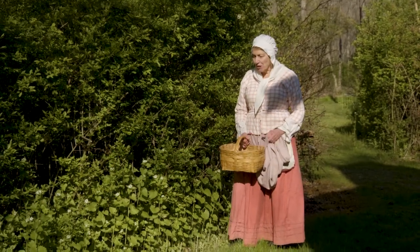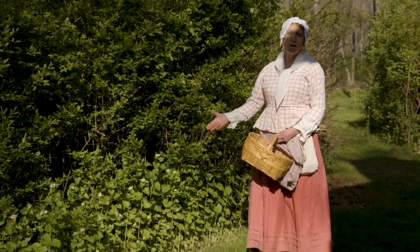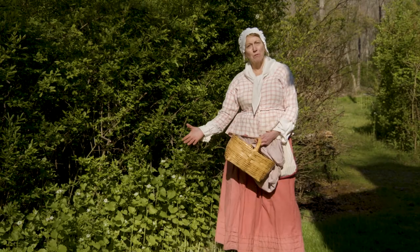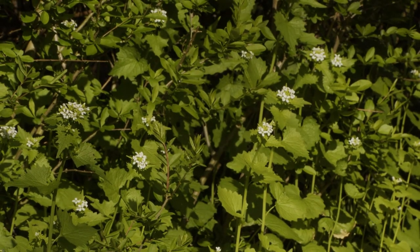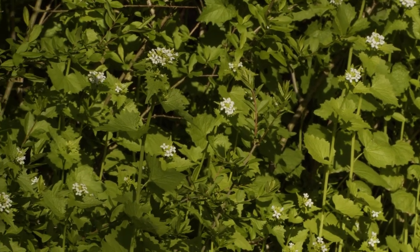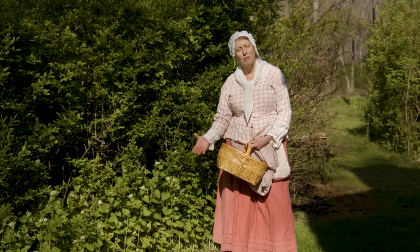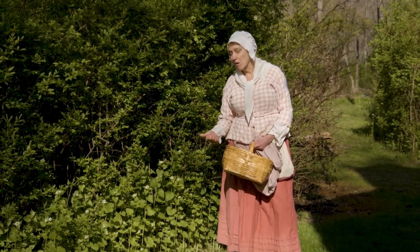It's near mid-morning. We got to get some greens for our supper. So this is garlic mustard. In today's world, it's considered a horrible invasive plant, but it came from Europe, and back in the day, it was considered a really good pot herb, something like spinach that you would boil and then eat. That would really go good with our butter.